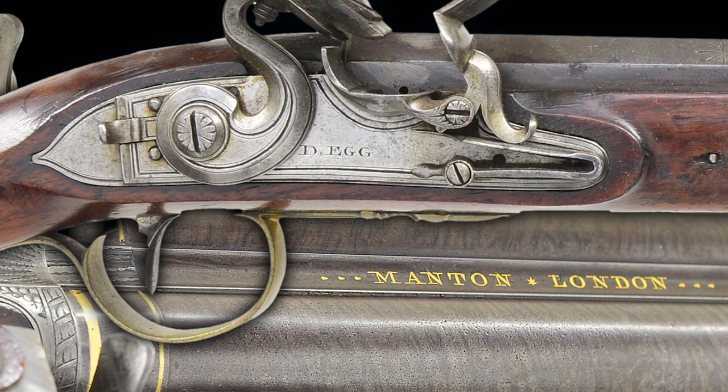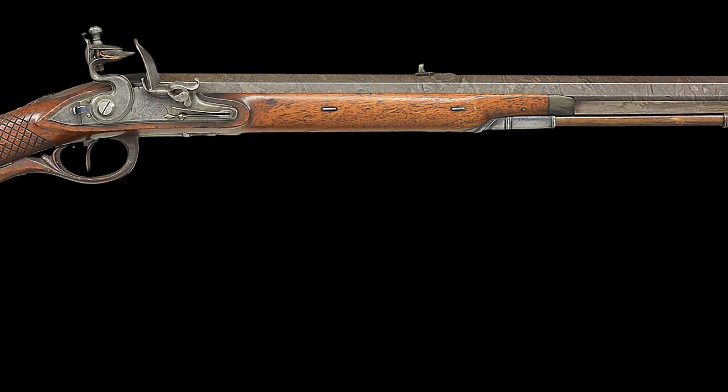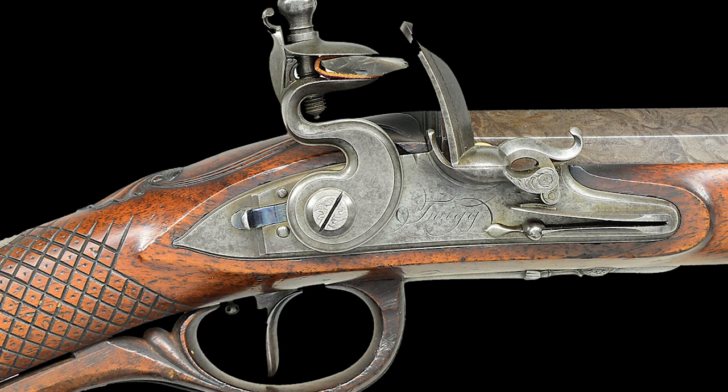This fine rifle was made around 1775 and has a 28-inch swamped octagon barrel of scalp twist with an underrib. The top flat is engraved Twigg in script with a London address. The lock has a rebated tail, flat-faced serpentine cock, rounded pan, a bridled roller frizzen, and a feather spring with a bulbous finial and teat.